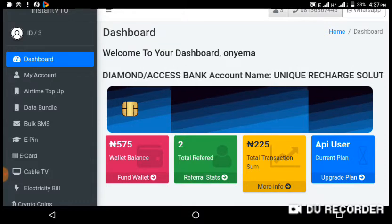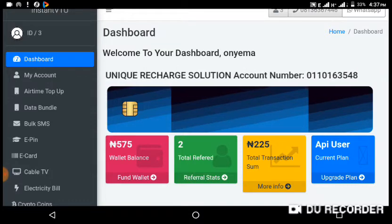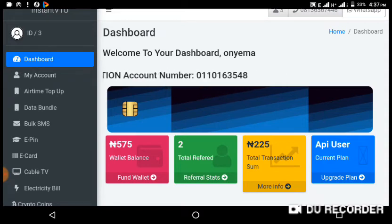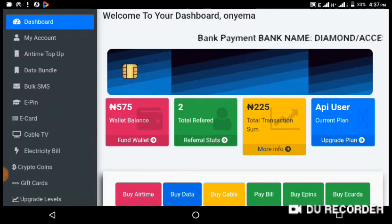So please do us a favor by also getting other people to use the platform, because it's very flexible, as I'm going to be showing you in this training series. The next thing is the total sum, which means the total transactions you have done on the platform. The API user means the current membership level you are on the platform. So having seen this, how do you recharge your phone?